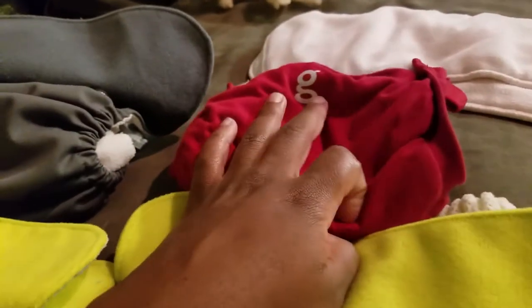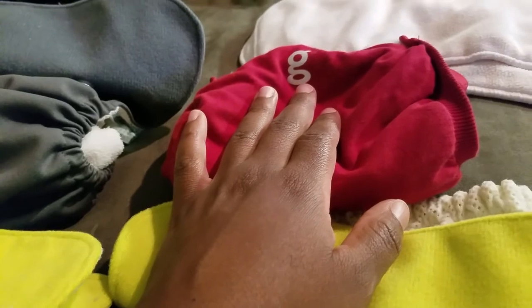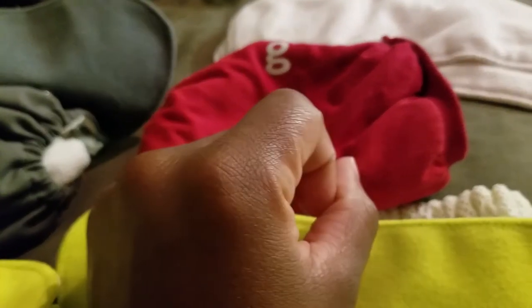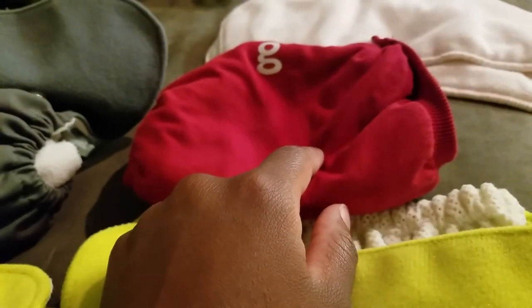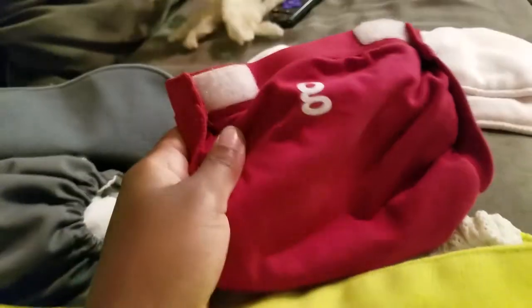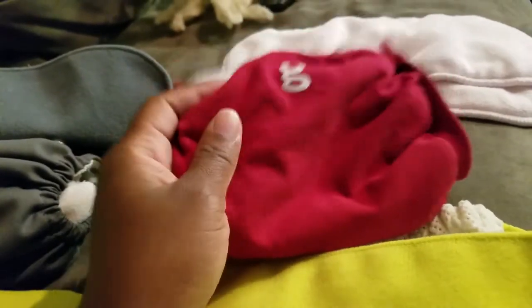The gDiapers used to be sold at Babies R Us, but they went out of business. So as of right now, I do not know where you can get gDiapers in stores. I do not know if there are small business cloth diaper stores that carry it. When I first started, I did not find anyone who sold gDiapers. I could only get them online or at Babies R Us. And so this fact also makes gDiaper a little bit more difficult to come by, which kind of sucks because I really liked the company when I learned about it. I really liked their mission and what they were about.